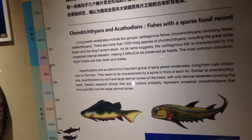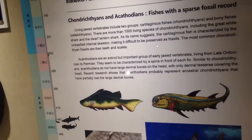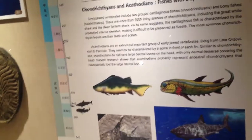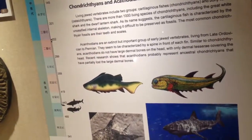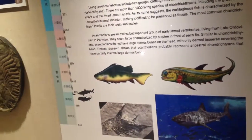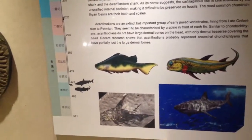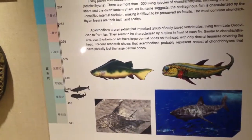So they don't have much left of the skeleton, just the teeth and scales usually. Like Megalodon, the extinct shark with the huge mouth, all they have the basis size on is the size of the teeth, and corresponding to how big the teeth are on other sharks, they can say how big it was. Theoretical extrapolation there, based on current past fossil record.